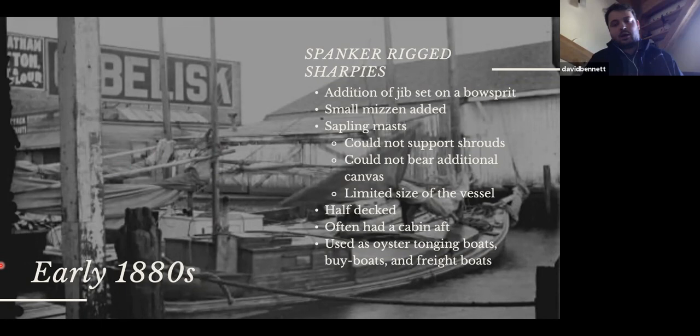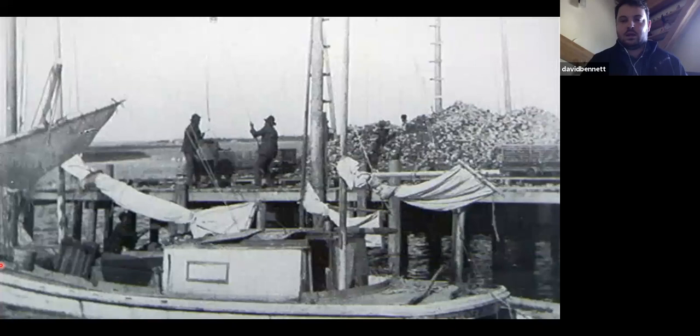So most of these boats are in the 40-foot range, and they tend to be half-decked. And they're used for all sorts of purposes in Eastern North Carolina. And here's actually a slightly better photo. You can see right here a clear picture of the mizzen mast. And then in the background, you've got all these oyster shells and the men hauling off buckets of oysters from these boats.